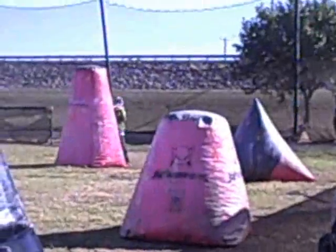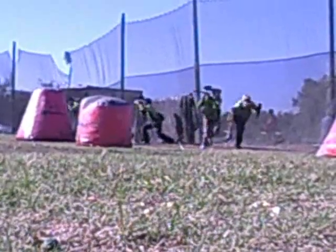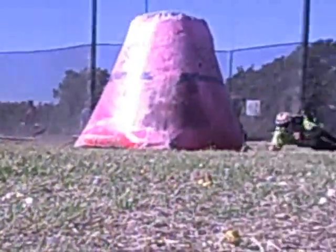Let's watch a new game. Look at all those paintballs flying through the air. Each one was pushed out of a marker by a force. This is an example of Newton's first law of motion. An object at rest remains at rest, and an object in motion continues in motion with constant velocity unless the object experiences a net external force.